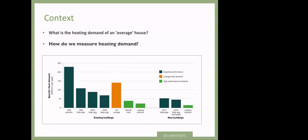What is the average heating demand of an average house, and how do we measure it anyway? So the pounds and pence, if you like, of what we're talking about is the kilowatt hours per square metre per year. And what is the UK average, and what could we get to? And bad practice, or what is a solid, let's say, detached 1900s property will be losing significantly more heat than a flatted property built to modern standards. But even there, you can see that the bars on the left-hand side show what is possible by insulating our buildings properly. We can massively reduce our energy consumption, even above and beyond current building regulation standards. So there is a potential to achieve that.